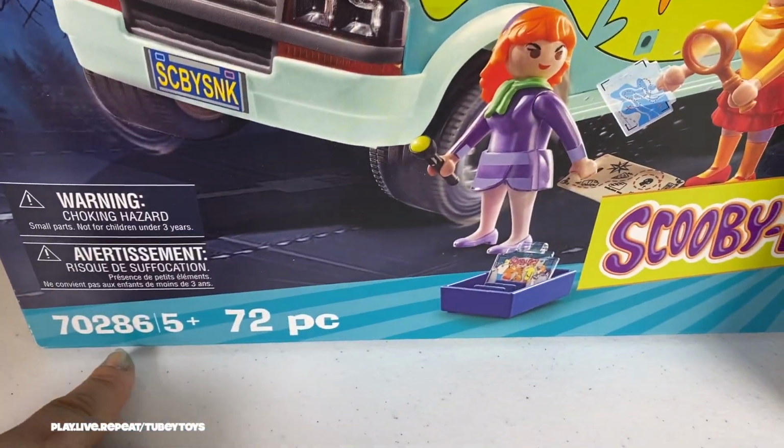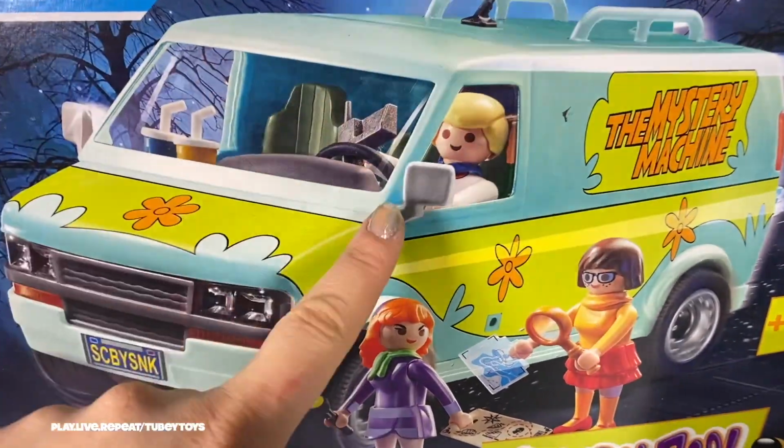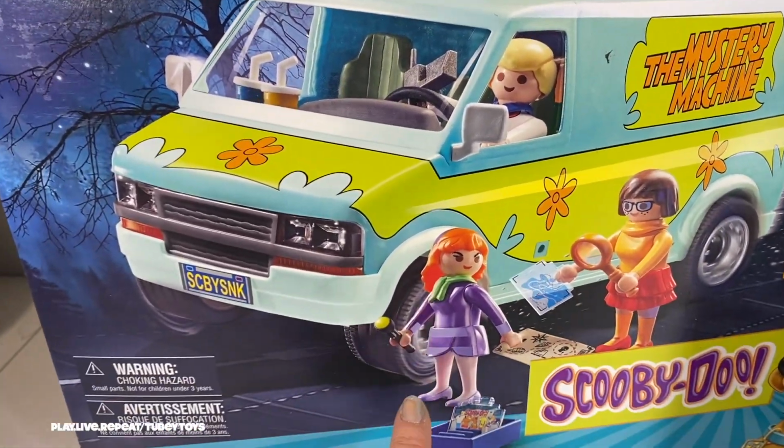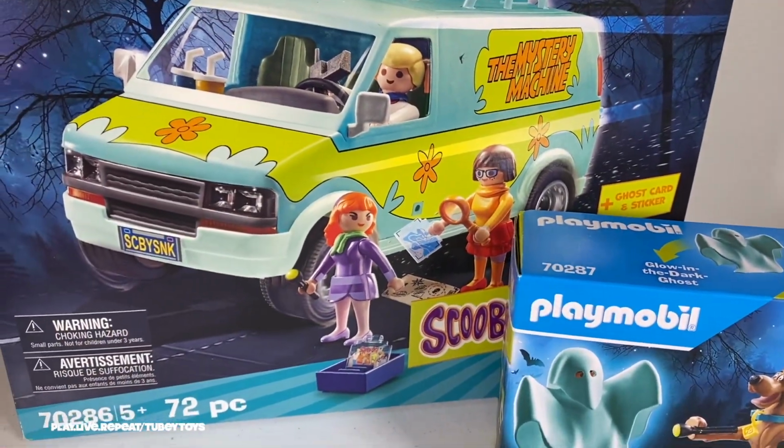It is number 70286, 72 pieces, ages 5 and up. It comes with Fred, Velma, and Daphne, and here we have Shaggy and Scooby. Let's get it unboxed and give you a closer look.